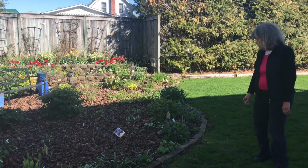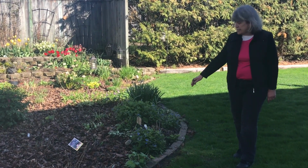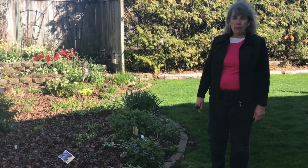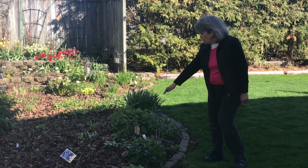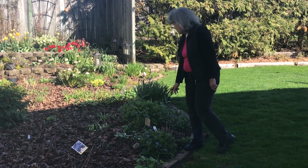One of my favorite spring plants is Brunnera, and I have quite a few different ones. It looks almost exactly like a forget-me-not in terms of its flowers, but it doesn't pop up everywhere. The leaves are attractive. It's quite a tidy little plant. This one is the variety Jack Frost, which has really lovely silvery leaves.